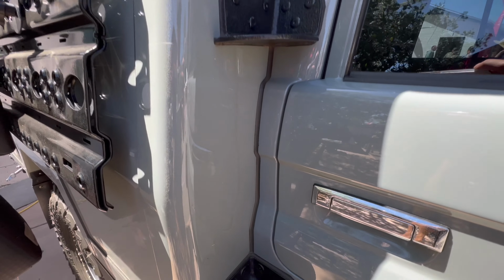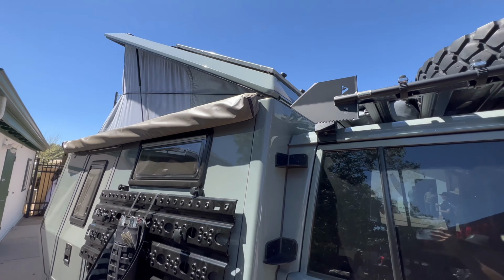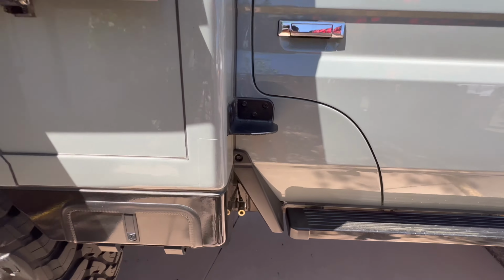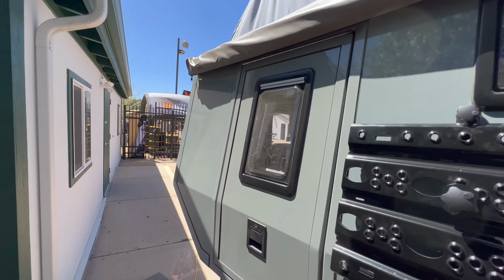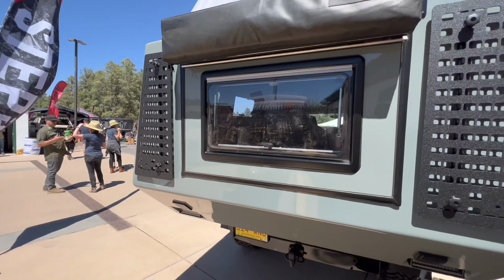The integrated steps, all the storage possibilities, and things like these remote pneumatic connections. A lot of nice workmanship went into this thing, and it's one of those vehicles you could see yourself just taking off grid for months at a time and being super comfortable in.